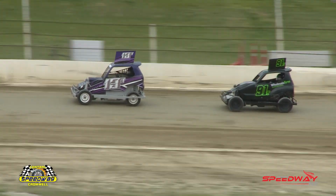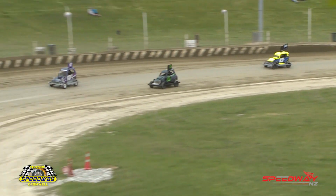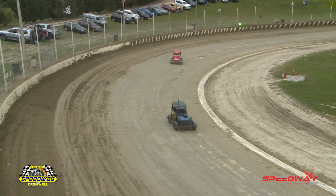No, loses a bit of time coming out of turn number 2 does Lucas. As I said, you've got to be clean in these cars. Not a lot of horsepower, not a lot of tyre. As they head down now, everybody keeping it clean.